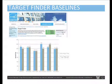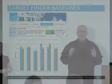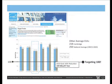So the way you access these numbers is through Target Finder, as a baseline and for your goals. Easy to find, just Google Target Finder. You find the little green button that we see up here. You can press that button, and it'll ask you some fairly simple questions that you're probably capable of answering or can find out answers to within a day. Then it will produce some baseline information for you for that median building in your climate region. Here are Seattle, Chicago, New York, Los Angeles, Phoenix, and Houston.